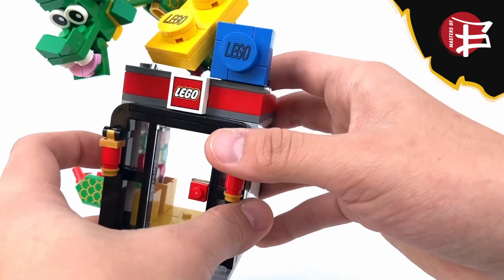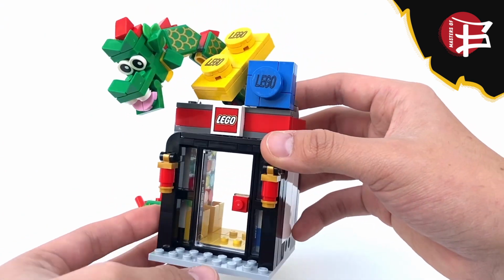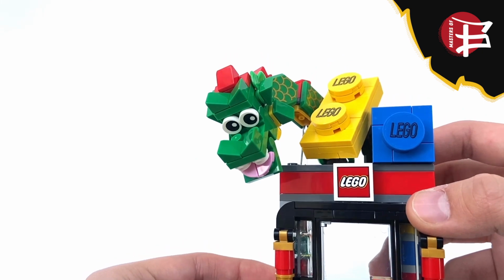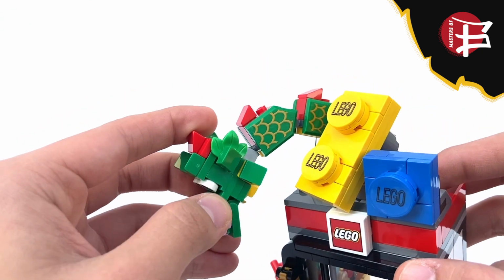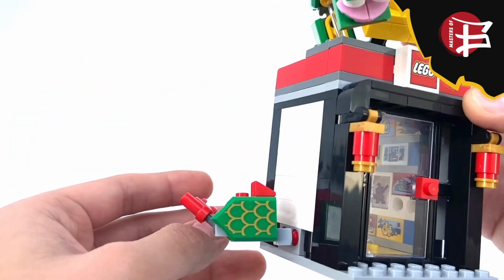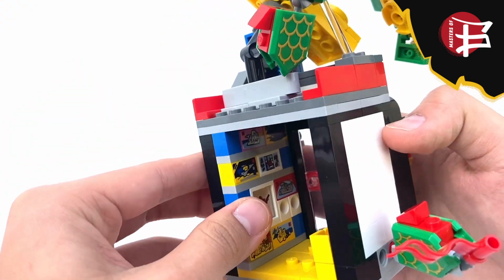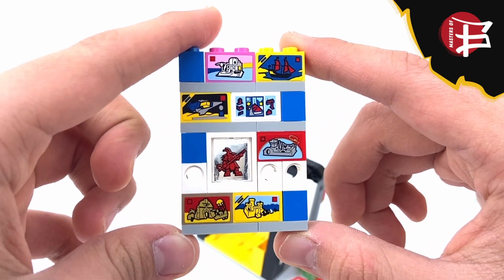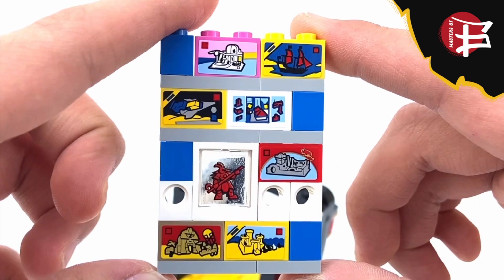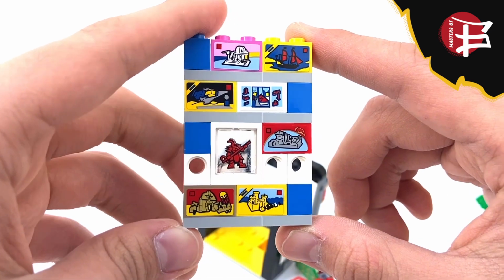Now, let's talk about my favorite store in the City of Lanterns, the Lego store. This is fantastic. I mean, if you ever grew up going to Disney Springs or some big flagship Lego store, you could recognize the iconic green and red dragon. I love it. And the inside is also really neat. Again, it's 5 studs deep, but it has a wall of classic and modern Lego sets, and it's like, we didn't need these details, but I'm so happy they put them in.